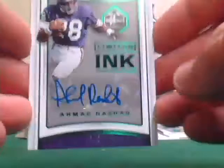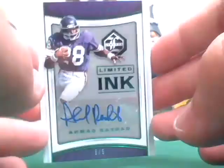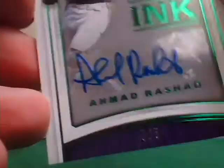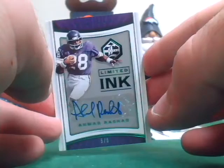Pack number one. Two autographs, one memorabilia. All right, for the Vikings, we've got an Ahmad Rashad autograph, Ahmad Rashad Limited Ink for the Vikings, numbered 5 of 5. Not a bad autograph there, low numbered. And base.